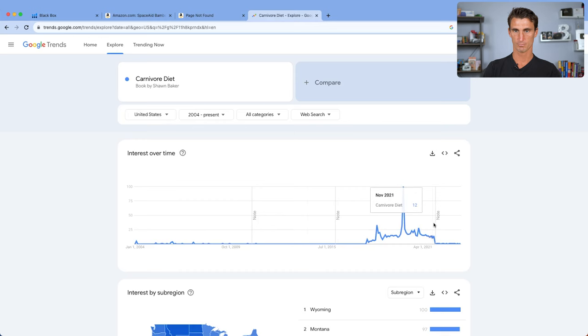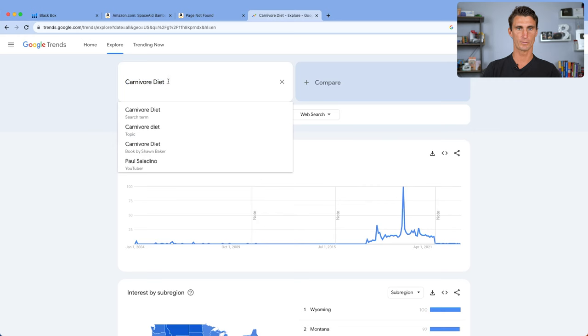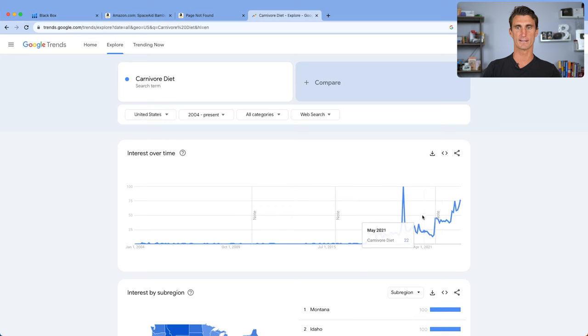That's quite interesting. Oh, that's because it's the book. But what if I just do carnivore diet in general? Yeah, that book must have come out at that time. You can actually see the carnivore diet is taking off. This is why I was so interested in selling products in that space. The vegan diet's kind of dying a little bit, but the carnivore diet's taking off.